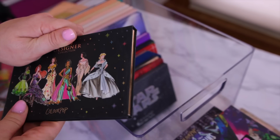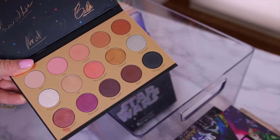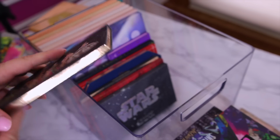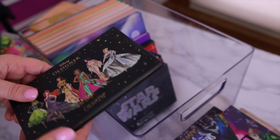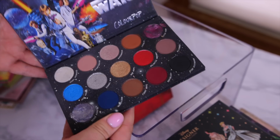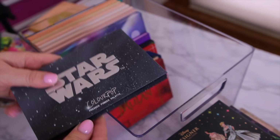And this one as well, this is the Designer Princess little palette. I'm also going to let this one go. Is this their first princess collab? I think it was. The theming was a bit random with the whole designer thing. And it has like all the princess names in there. We're going to let it go. Next we have Star Wars, for sure keeping, one of my favorite palettes of the year. It's so good. They did such a nice job.